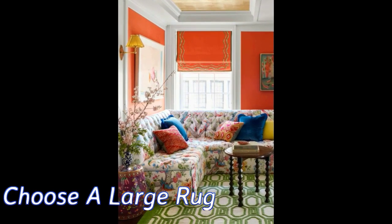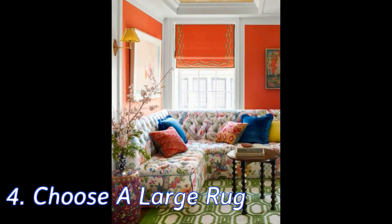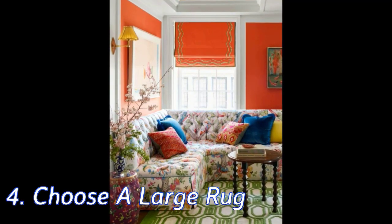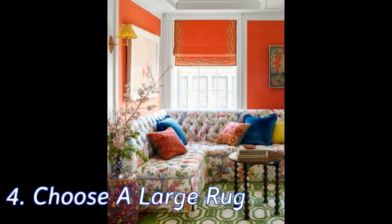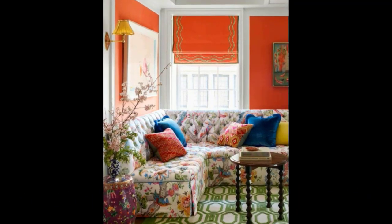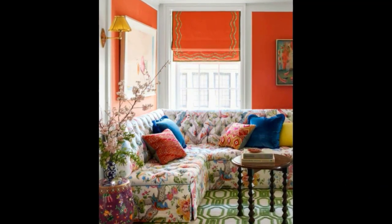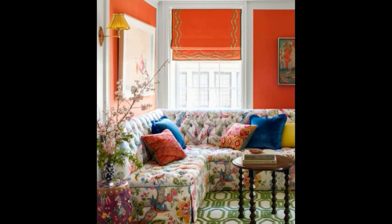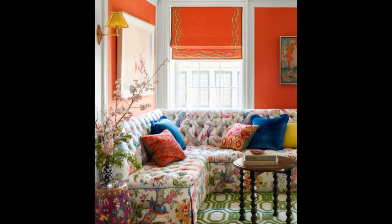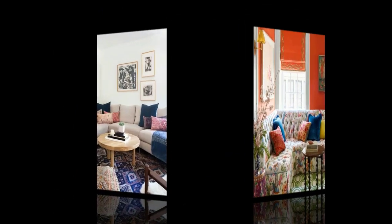Choose a large rug. Choosing a larger rug, even in a bold pattern, is a trick that makes a room feel bigger. Unlike smaller rugs, the large size doesn't visually break up the floor. This can also help anchor the space and give you a good staple piece to design the rest of the room around. Corner seating can also help you get more mileage out of less surface room for a longer traditional sofa.